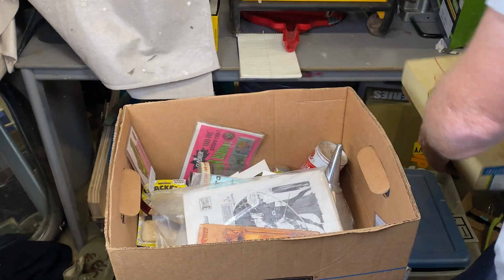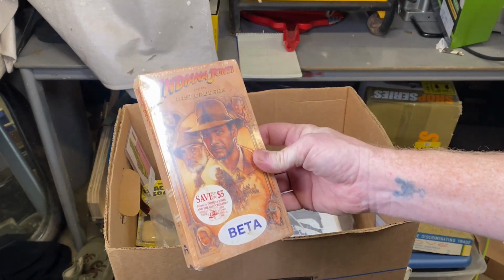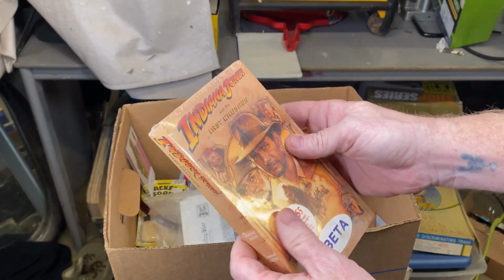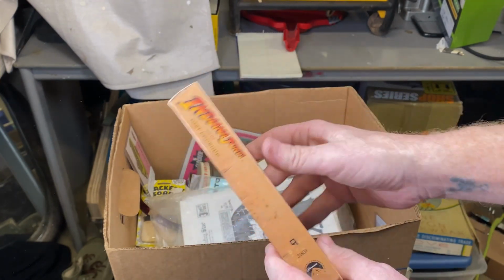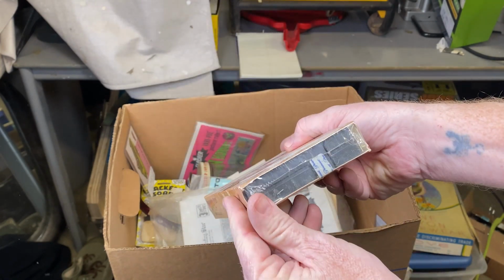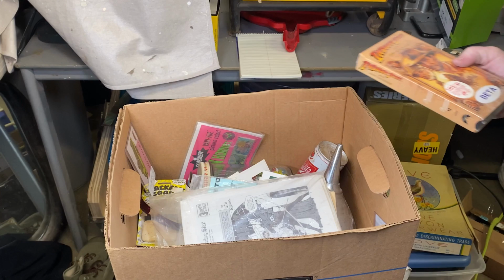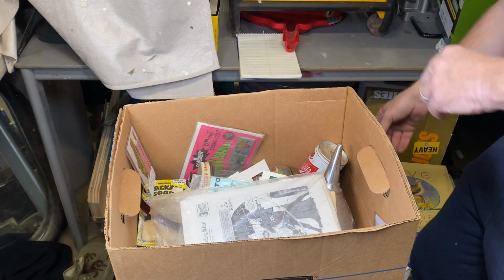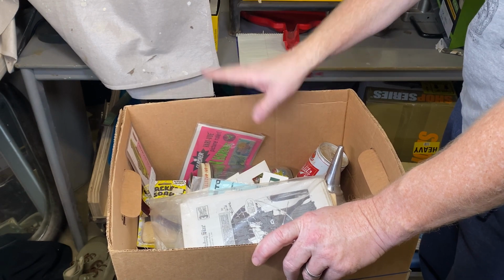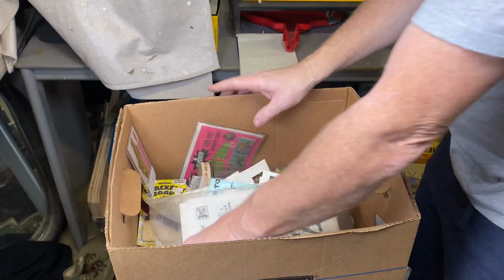Dove Rayon Fine Underwear. Indiana Jones and the Last Crusade. This is a sealed Beta version. I think I've seen these go anywhere from like 50 to 80 bucks online on eBay. It's a nice little find. A lot of people get these graded. I have mixed feelings on grading. I see the benefit of it. It seems rather arbitrary as well sometimes. So I could go either way on it. And let me know what you guys think of grading.